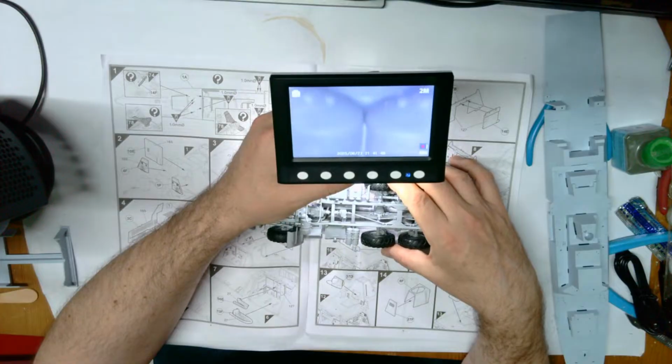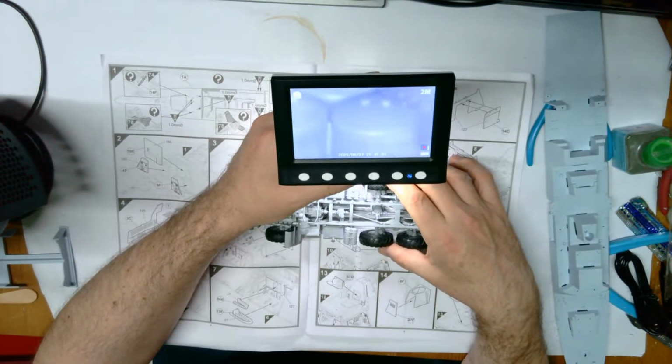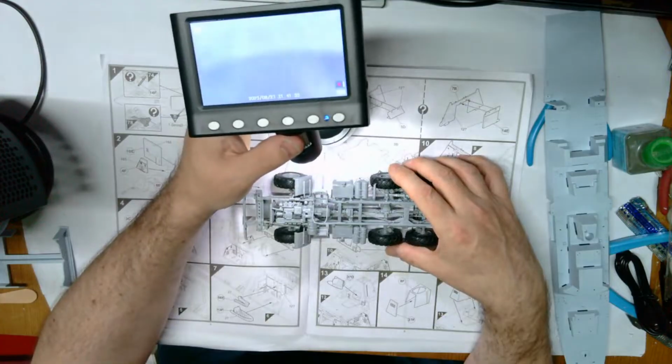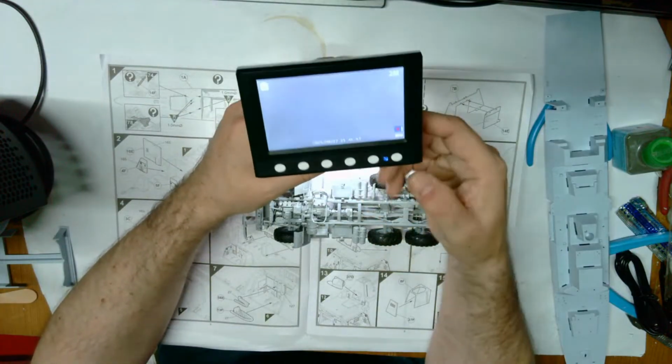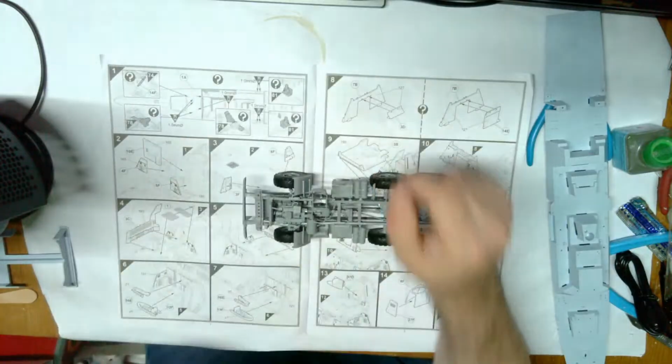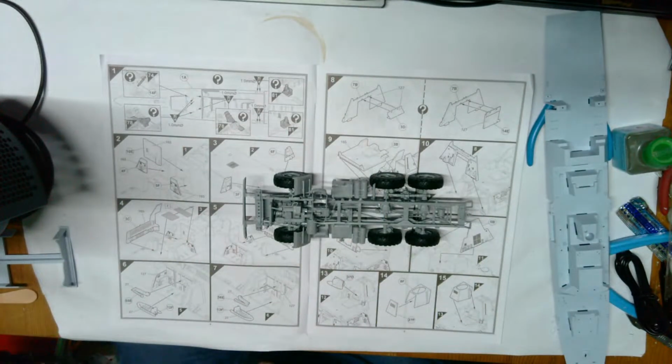So yeah, if you need to see where your errors are, this is the thing to get. It's very polite as well. It says hello and goodbye when you switch it on and switch it off.